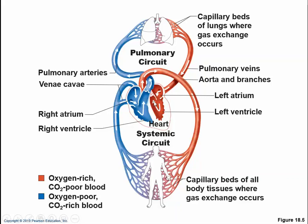on contraction it's pushed up through the aortic semilunar valve, out the aorta, and through all the branching arteries to get to the capillary beds of all the tissues where oxygen is dropped off and carbon dioxide is picked up. So it does this circuit over and over and over again.